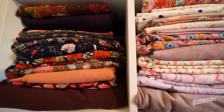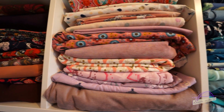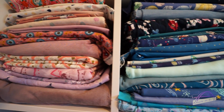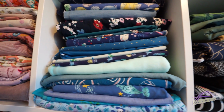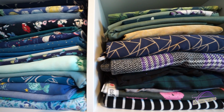Then the next shelf down, the best bit, my fabric collection. And after my visit to Sew Your Own Wardrobe last week, I've been inspired to now organise my fabric by colour. So as you can see, we've got some sort of brown and reddy tones, florals. Then we've got lots of pink and sort of novelty cap print, that sort of thing. Then we've got blues, lots of different shades of blues. And then the last shelf is a bit random, so we've got some greens in there and some things that didn't fit anywhere else.